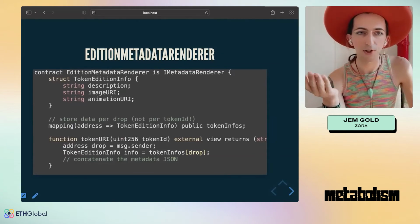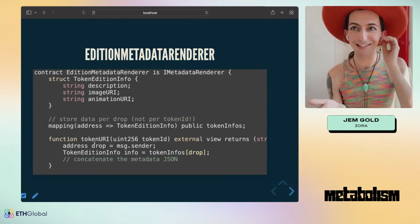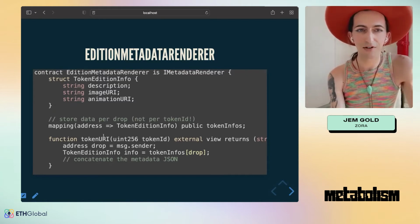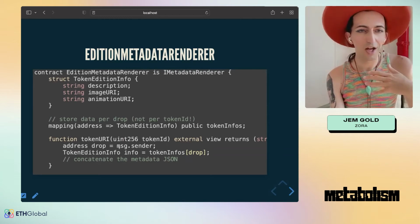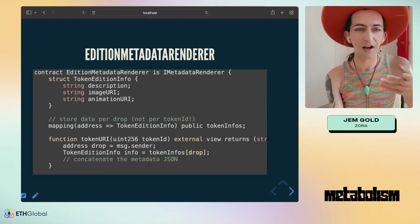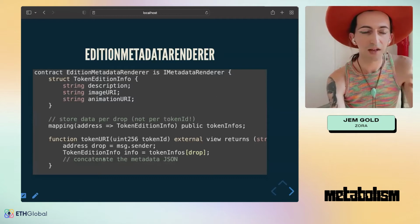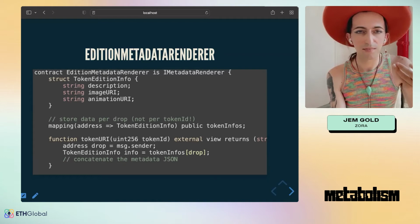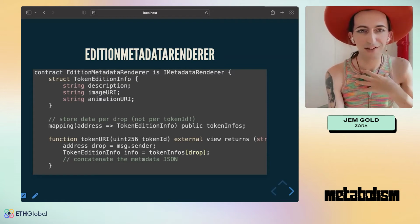And so a simplified version of this contract is that it gets the address of the drop from message sender. The thing that I should explain is that the drop contract will farm out its token URI call to the underlying metadata renderer. So all it's saying is, instead of having this token URI logic in my drop, I'm just going to store it somewhere else in a different metadata renderer and delegate to that. So we get the address of the drop from message sender. We find our token info struct from that address here. And then this has the same information per token ID. That's all we do. And then we return it however you like to concatenate JSON.